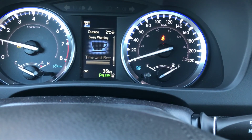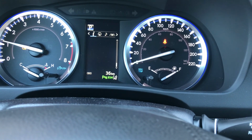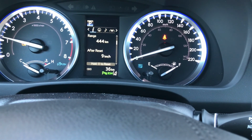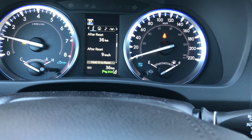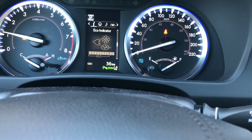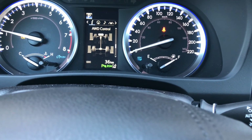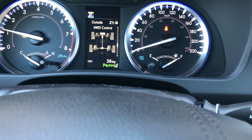Outside temperature right there, and then you can see the little flasher telling me that it is cold outside. I'll go down, gives me a little bit more information here. Current fuel economy, all the way through, range, and after reset, so how long it's been since I've started the car. Reset, some more information there. Eco indicator telling me how well I'm driving, which is a nice option. This is going to tell you your all-wheel drive control, where it's actually working. Sometimes it's fun to see how these electronic all-wheel drives work.